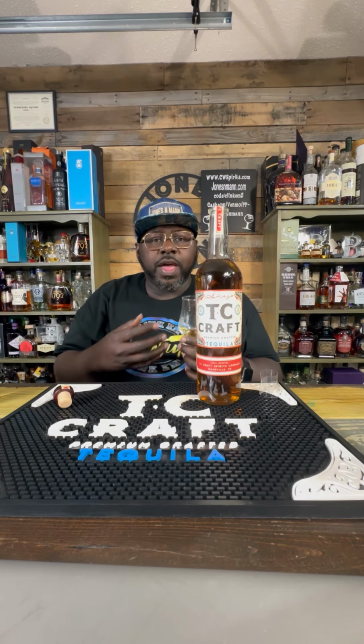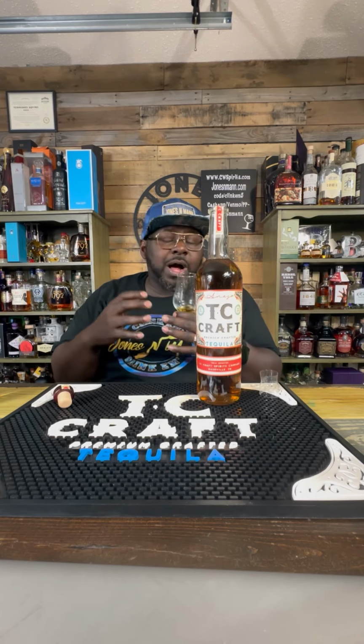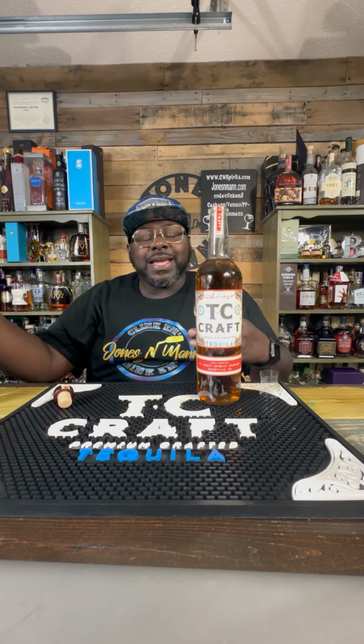And again, the añejo is even more palatable than the Repo. Usually Repos come in, it's to be expected, it's a little bit more aggressive. And while this Repo is not aggressive at all, this is even softer on the palate.